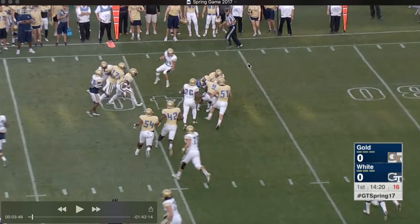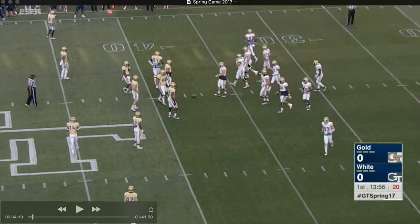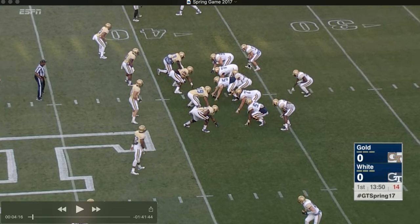All right. Some great yards. Go ahead and see the next play.